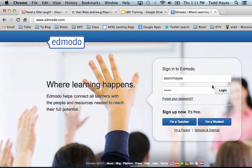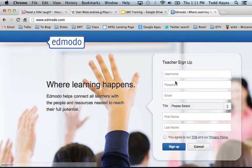So here's where you'd go to create one at edmodo.com. If you don't have an account already, you can choose to create one. It's free and easy. You choose a username for yourself, put in your password and email. You can sign in with either your username or your email, so choose one or both that work for you. You can choose to have your title there, and for students it'll say Mr. or Mrs. or Miss or Doctor instead of your first name, which is nice. And then you can agree and sign up.